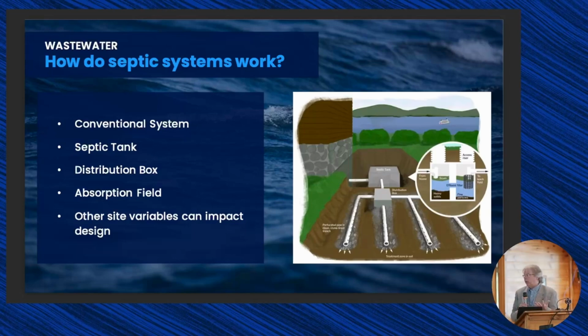And then there's other site variables. There could be hills you need to pump up, so you could have a pump chamber in that as well. That's typically how a septic system works. And those could last, if they're maintained, 40 to 50 years. So it can function. It does well at water quality protection, but you need to maintain that. And I'm going to say that a few more times.